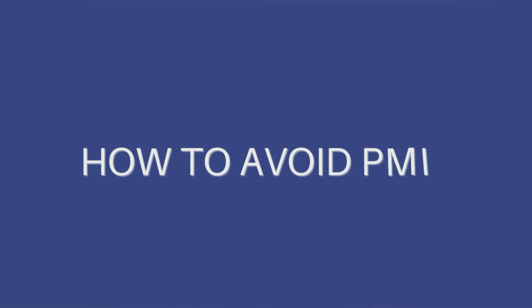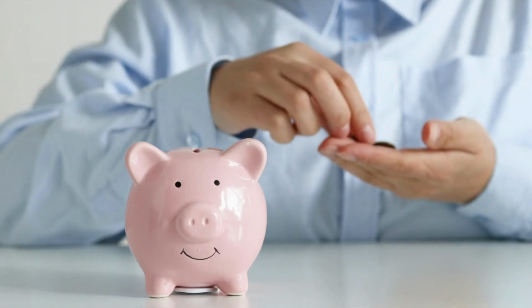So how do you avoid PMI? Now, there is a way for Eugene homebuyers to avoid paying for PMI, even when they put down less than 20%. If you can't afford a 20% down payment, you can get around the PMI by taking out two loans. One loan, of course, will be the mortgage to buy the home, and the other will be a smaller loan to cover the 20% down payment. This practice is known as piggybacking. Doing this will allow you to have a smaller monthly mortgage payment because the PMI charge won't be added. And you may also be able to deduct the interest on both loans at tax time.